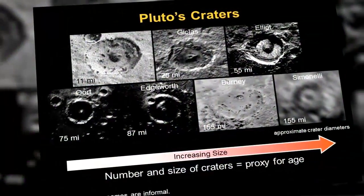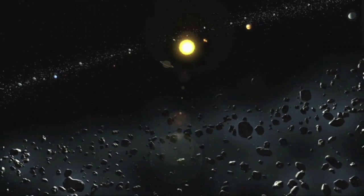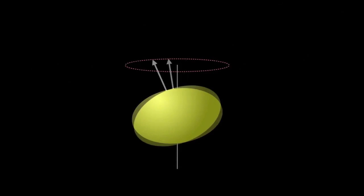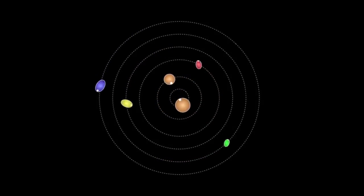The lack of smaller surface craters on Pluto and its largest moon, Charon, could mean objects in the nearby Kuiper Belt are actually born larger than previously thought. And interesting details about Pluto's smaller moons: Hydra, its most distant moon, rotates an unprecedented 89 times during one orbit around Pluto.